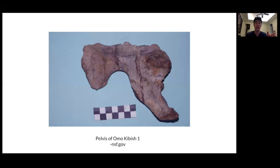One of the most interesting things about Homo kibish 1 is its pelvis, which was actually uncovered 30 years later. The pelvis could inform the age of death, sex, approximate body size, and trunk morphology of the individual. And from this, researchers concluded that Homo kibish 1 was a young adult female at the time of her death who weighed around 73.9 kilograms and had a vertically oriented ilium just like us, indicative of bipedal locomotion.